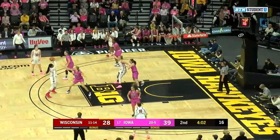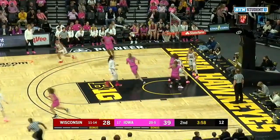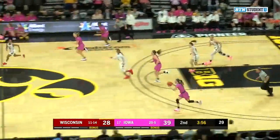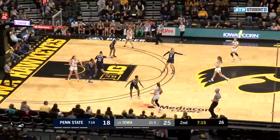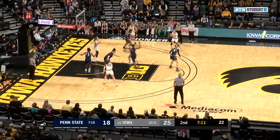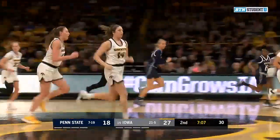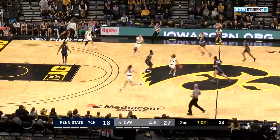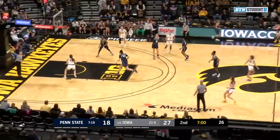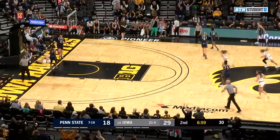Hilliard to Lewis. Fredrickson turns around, swatted away by Warnock, and she comes away with it. Doyle bringing the ball up for the Hawkeyes here. Warnock with the drive, contact. She still gets it to go with the right hand. Marshall, that was a good idea. Marshall had Doyle open. Yeah. And she said no.